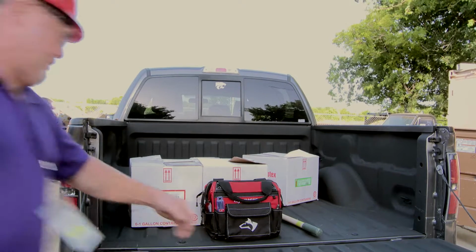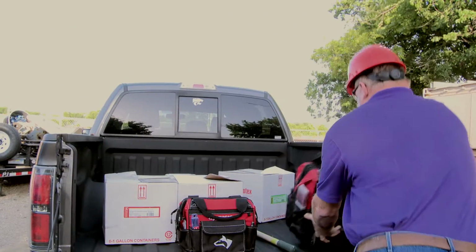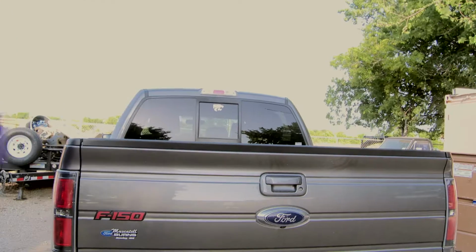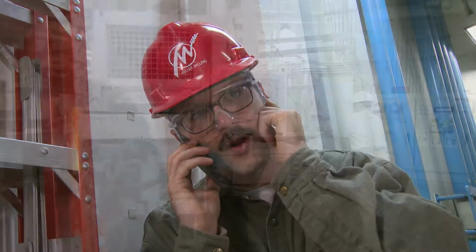Furthermore, Miller Milling is not responsible for lost or stolen tools and equipment. Do not leave tools unattended and always store them securely. Contact your Miller Coordinator if you need a place to store equipment or supplies.